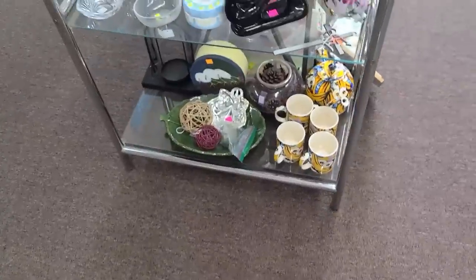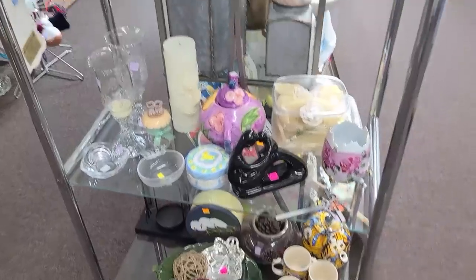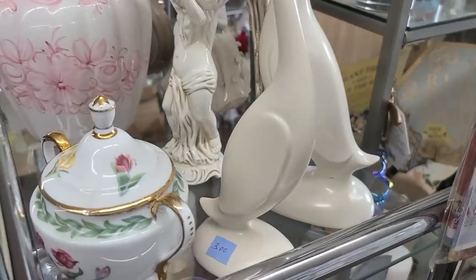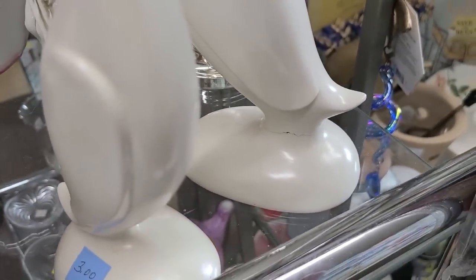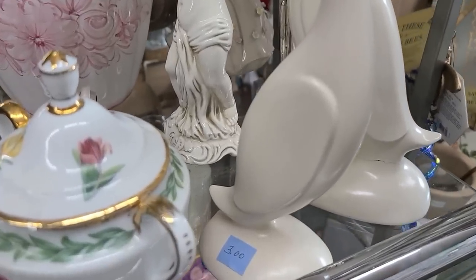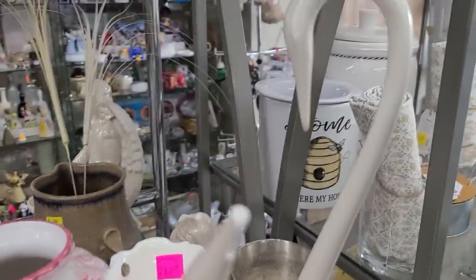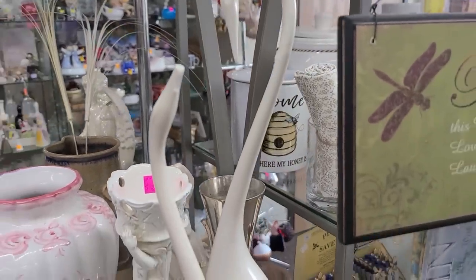This is always a fun area to look at. They have... Oh, see these. $3. That one's broken. Oops, get it focused there. That one looks re-glued at the base. That's too bad, and I do have two of them. But I don't have this smaller one, but for $3, that's broken. And the neck is broken. Good grief. They're not worth $3.